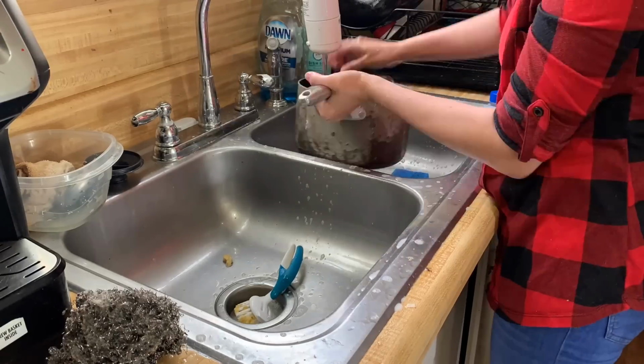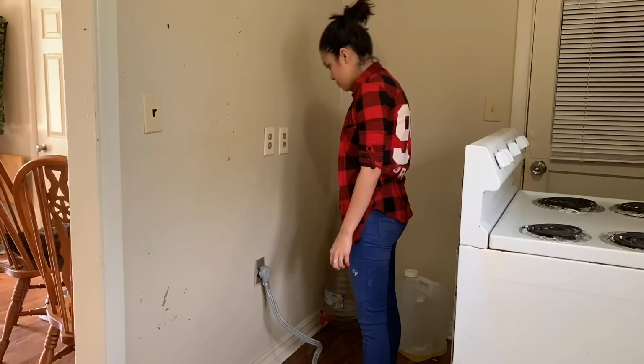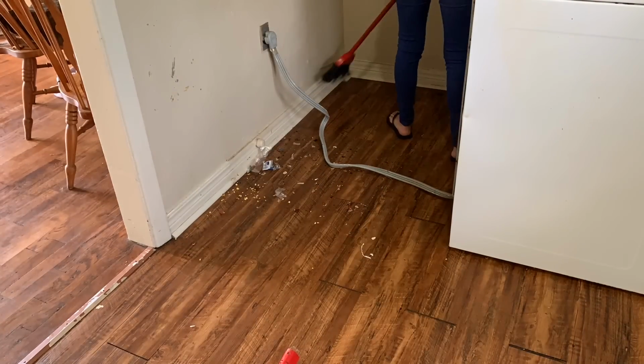Once I was done with these pans, I went ahead and moved the stove because my mom asked me to clean under the stove. It drives her crazy and she knows that it's dirty. And this is what I'm doing.